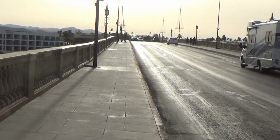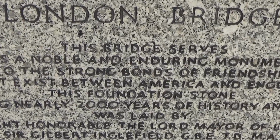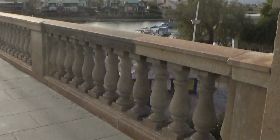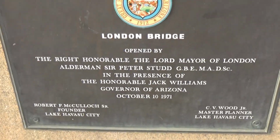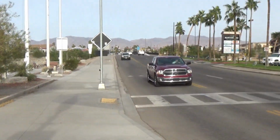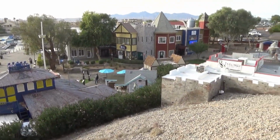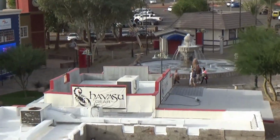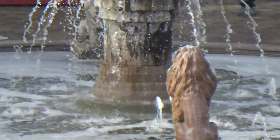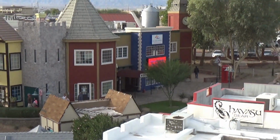That is the bridge right there, and here they've got a dedication. It's kind of hard to read. Here's another plaque on this side. How about that, folks? And right down here are various attractions, including a really nice fountain. That looks like a lion or something. Places to spend your money.